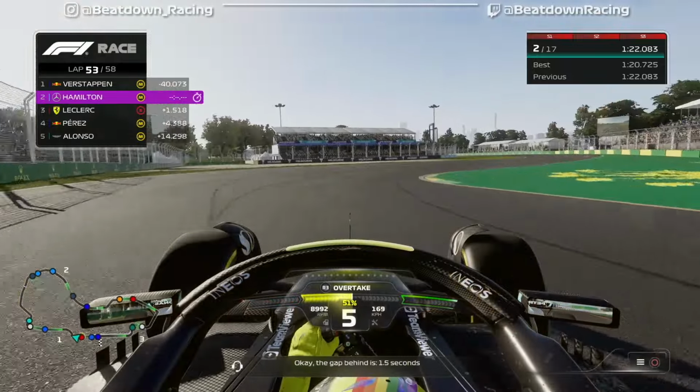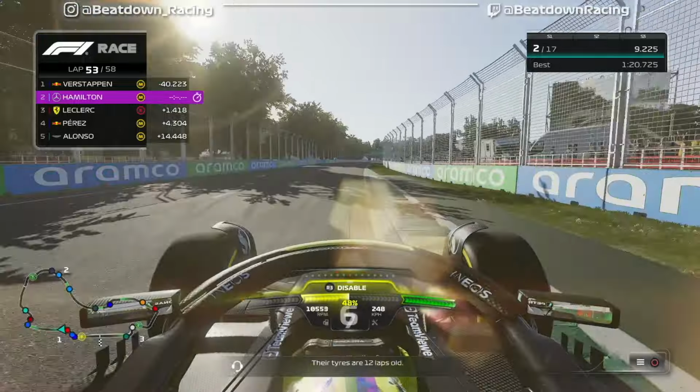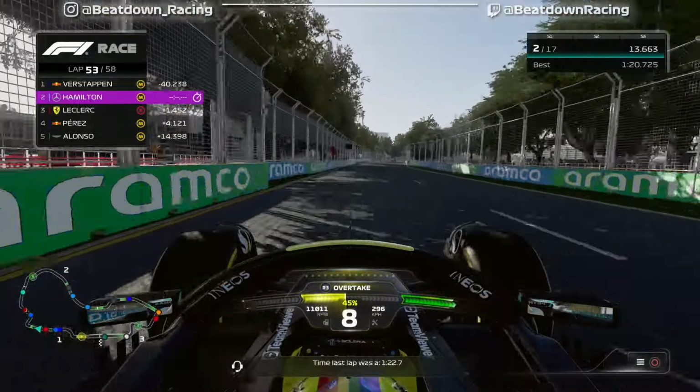Okay, the gap behind is 1.5 seconds. Okay, they're on old softs. Their tyres are 12 laps old. Time last lap was a 1:22.7.